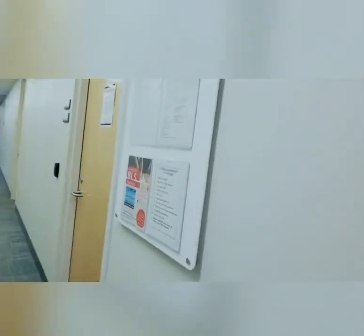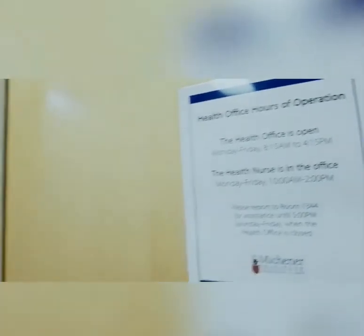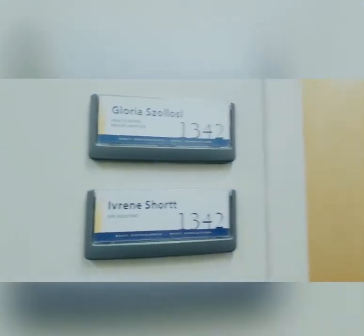This is the health services room. This is where you can find our health nurse, Gloria. If you want to talk to her in person about your TB test, police check, or immunization forms, you can come and visit her during her office hours.